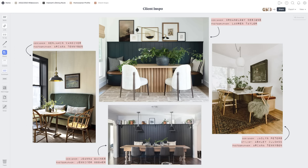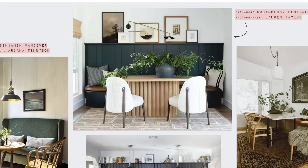And I'm really excited at the prospect of what this space could look like because it's quite a roomy space and really does have so much design potential. So let's talk through Hannah's inspo. Lots of dark and moody colors. There's almost a bench in every inspo photo she's pinned. A really kind of dramatic wall behind the table. I can really see this coming together.